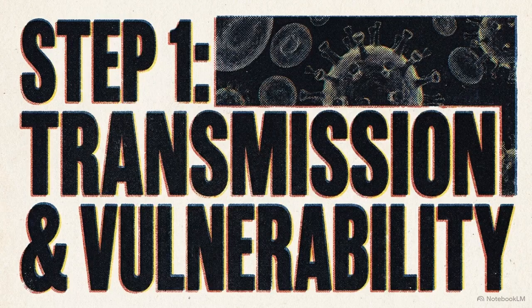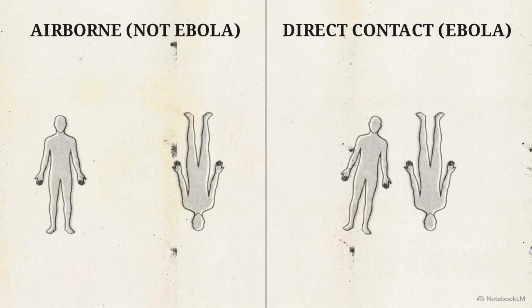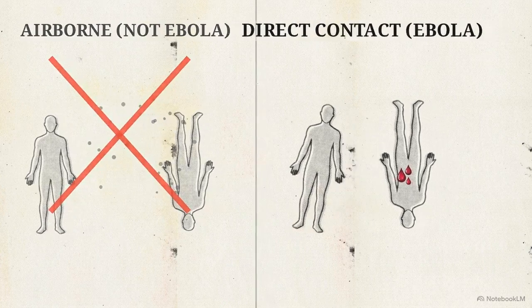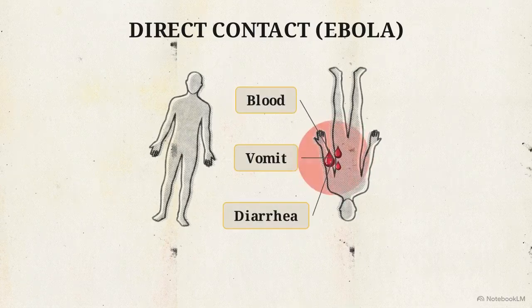Step 1 of our protocol is establishing exactly how this virus spreads, so you can accurately assess your own vulnerability. Looking at this diagram, you can see that unlike COVID-19, Ebola is not airborne. You cannot contract it simply by sitting across a room from an infected person or sharing the same air. Instead, transmission requires direct physical contact with infected bodily fluids, such as blood, vomit, or diarrhea, entering your system.